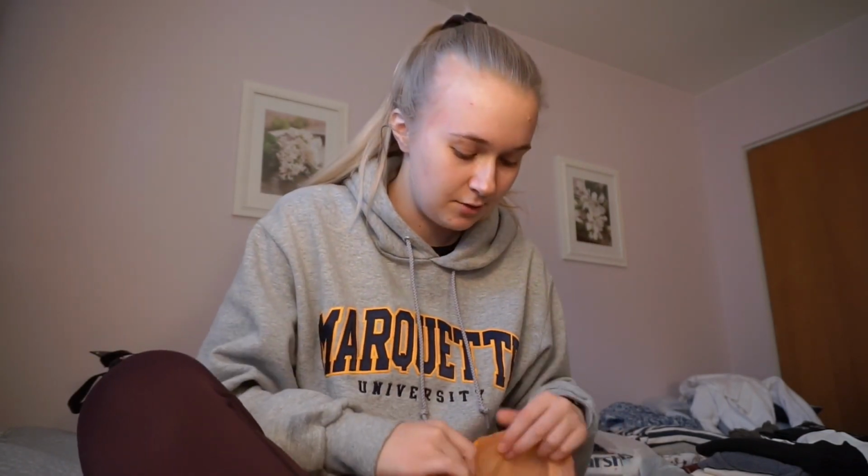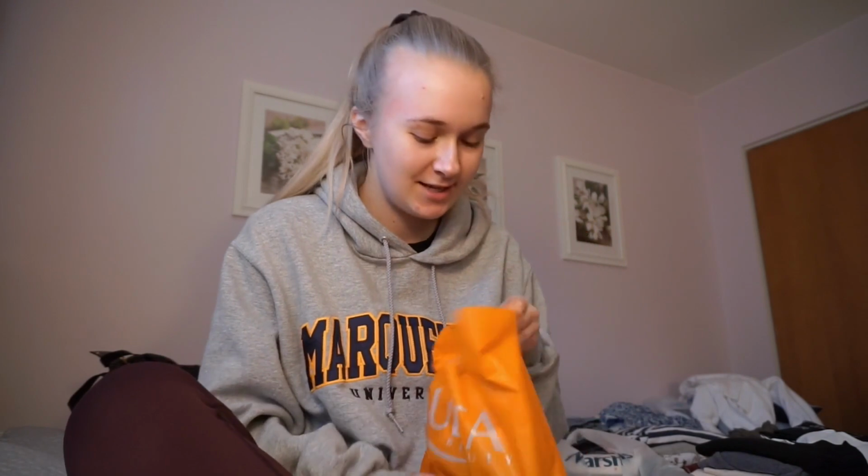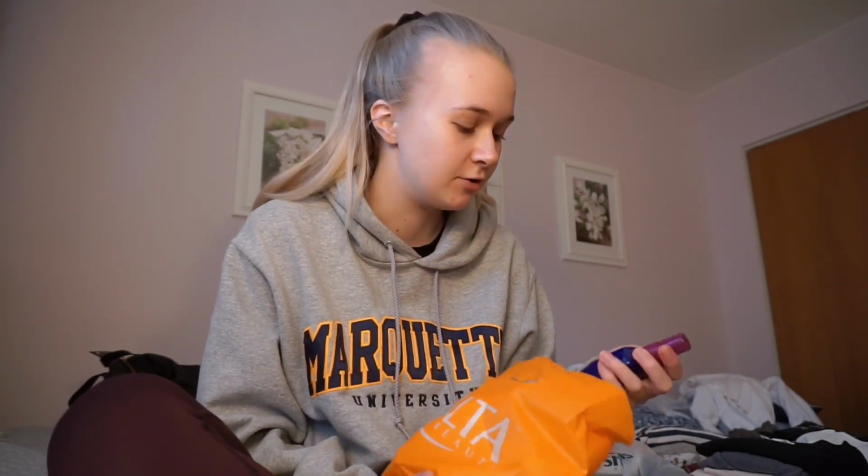So I just got back from running errands and I thought it would be fun to do a quick little haul for you guys. So the first place I went to was Ulta. I pretty much just refilled on makeup products I needed and got some travel sized items.